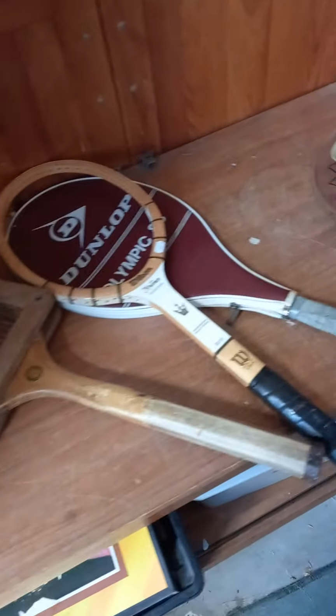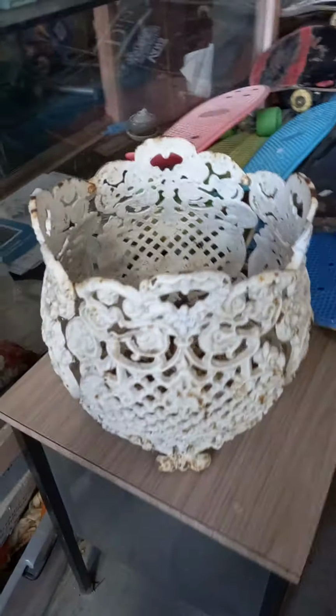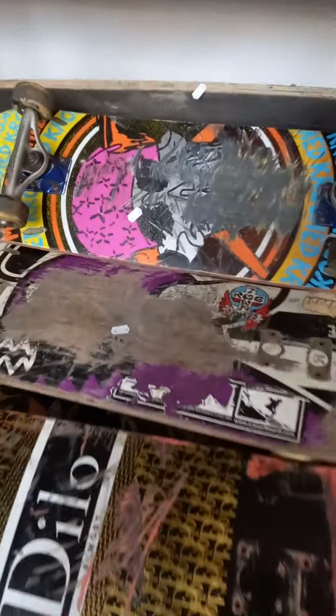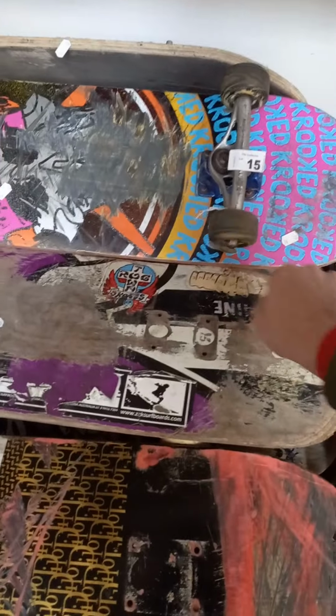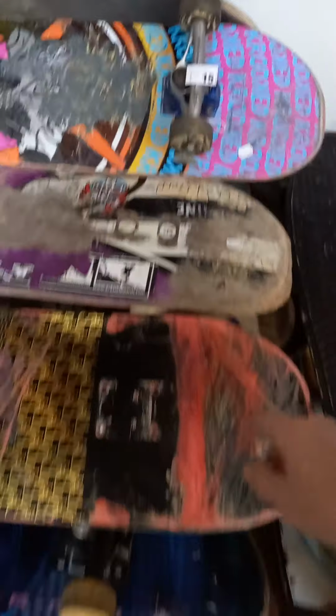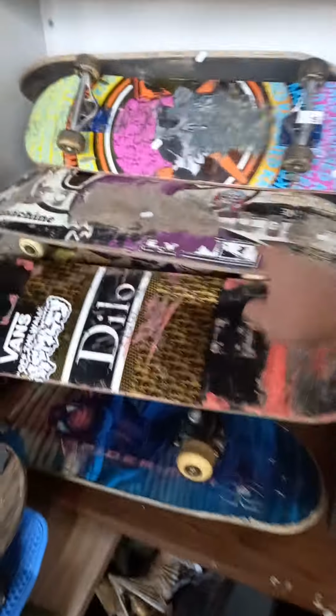Some furs. Old tennis rackets. Nice little heavy cast iron planter. A heap of skaties. There you go. The crooked Mark Gonzalez. That's a pretty cool one. Pretty sure they're Grind King trucks on it. You got other good ones almost here. A bit of toy machine action.